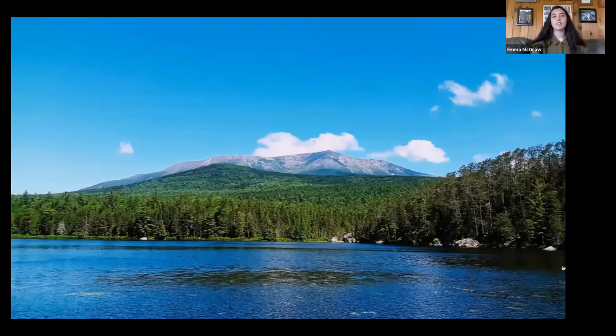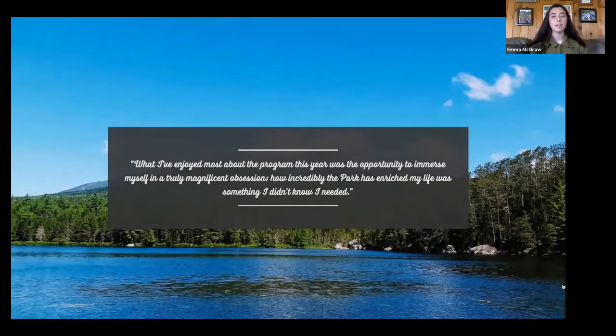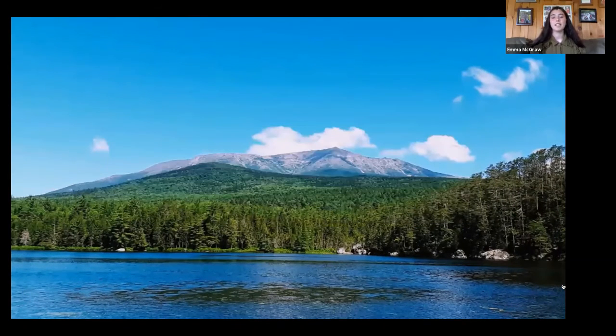Wrapping up, we had to write a series of quotes for the end, and I thought that this one pretty much summed up my experience in the program this year. What I've enjoyed most about the program this year was the opportunity to immerse myself in a truly magnificent obsession. How incredibly the park has enriched my life was something I didn't know I needed. I'm so thankful for this opportunity to really get to explore more of Baxter and to learn more about it and just experience its beauty and to be able to share that with all of you and with others. It's taught me so much that I'll be able to teach to others and to carry with me for the rest of my life. So yeah, that's pretty much it.